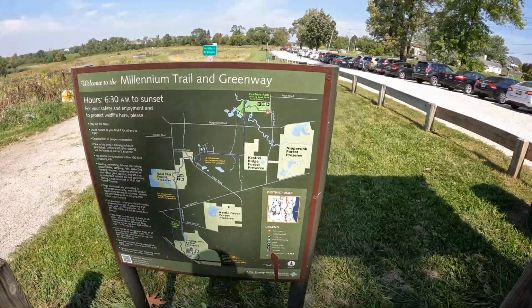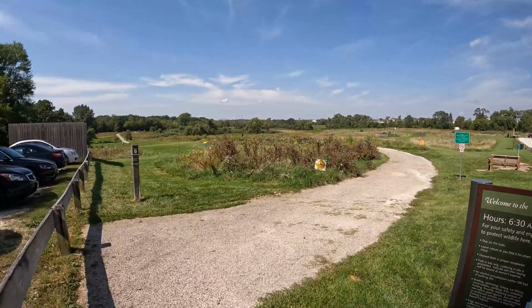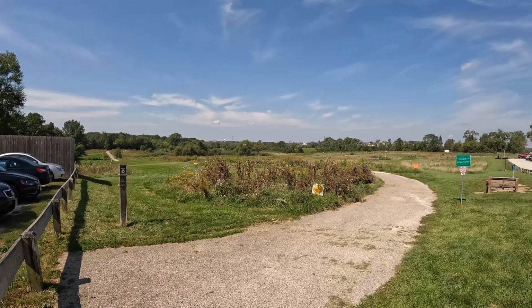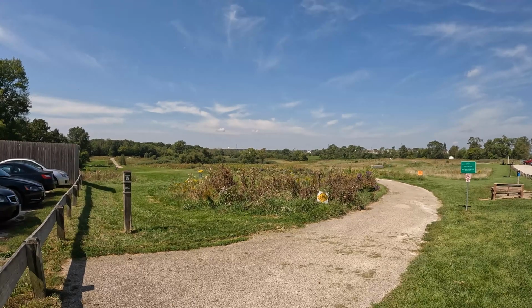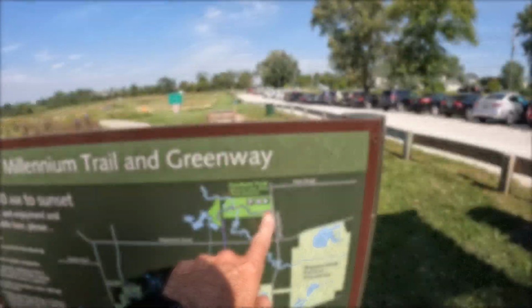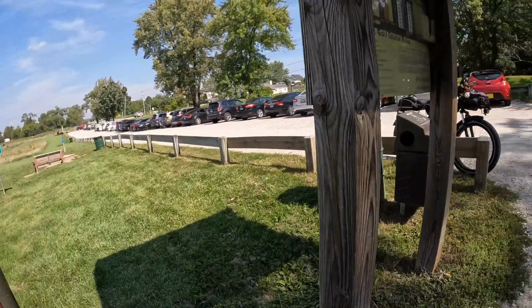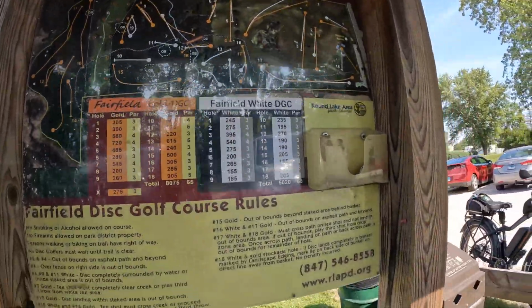All right, so we've made our way to Fairfield Park here. While they definitely have to repair the trail back down over there, they should really take those signs down or just get it repaired. If it's Lake County's fault that it's left like that, that's really disappointing. I imagine it's probably ComEd's fault. But in Fairfield Park, this is where the trail currently ends, right here at the Fairfield Disc Golf Course.